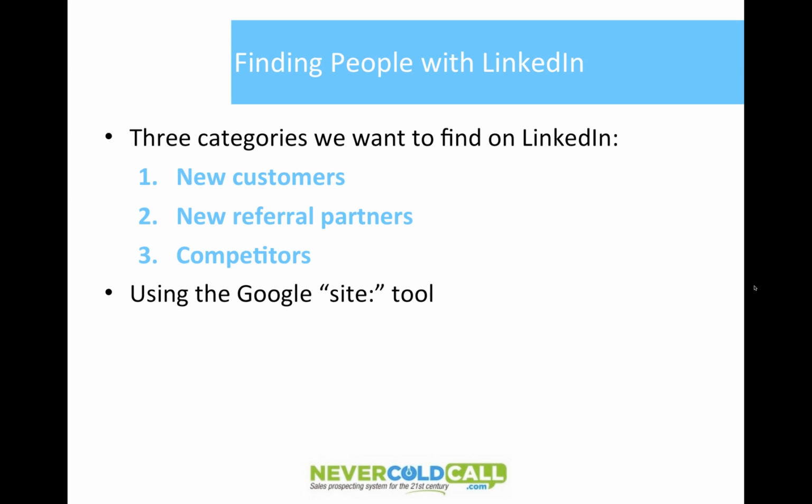Finding people within LinkedIn. Before I get into my stealth method of really how to clean up and turn LinkedIn into a printing press for money for you, is defining the people you want to find on LinkedIn. Three categories. Most obvious, new customers. Duh, we're here to get more leads and more sales. So we want to find new customers on LinkedIn. That's priority number one. Number two is new referral partners.